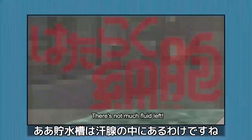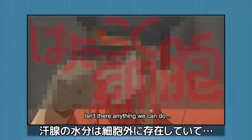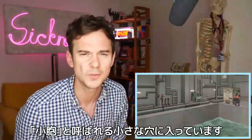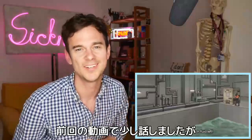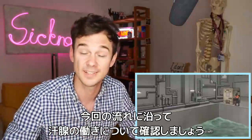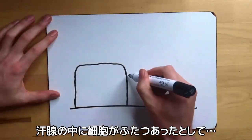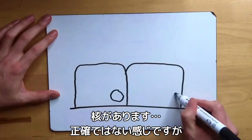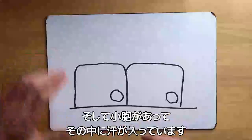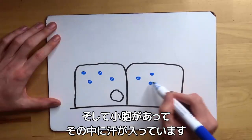So these reservoirs, I think we're in the sweat glands. Now the fluid in sweat glands is stored intracellularly, so within the cells, and in little pockets called vesicles. We talked a little bit about them in the last episode we covered, but let's show how they work in the sweat glands in this context. So here are a couple of cells in our sweat glands. Nucleus here, it's probably not that accurate. And we have our vesicles containing the actual sweat.